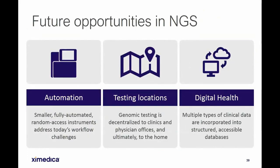Thanks, Martha. So three areas that we see the most potential for innovation around NGS revolves in automation, so making smaller, more fully automated random access instruments to address today's workflow challenges. The transfer of testing locations, so genomic testing is decentralized to clinics, physician offices, and ultimately to the home. And finally, the incorporation of digital health. Multiple types of data are incorporated into structured, accessible databases.